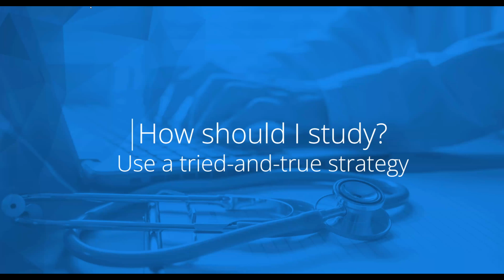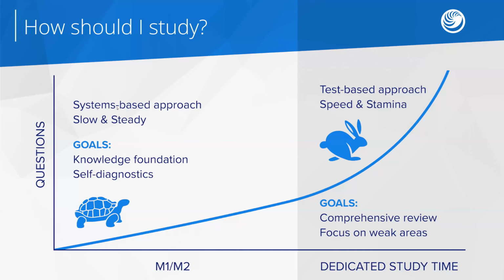Okay, so with UWorld, one of the questions that we get most frequently is how should you study? And we like to say that you should always study using a tried and true method.